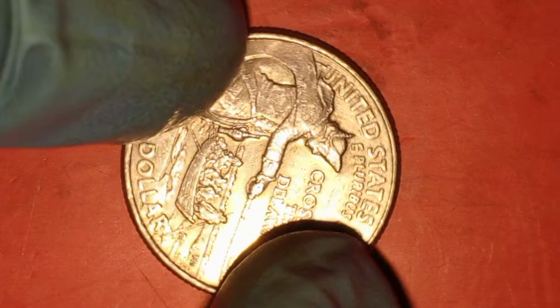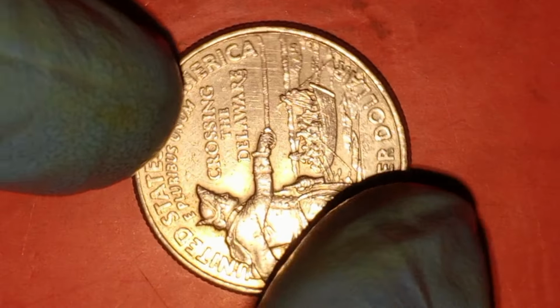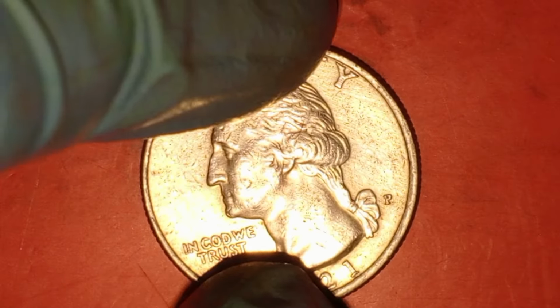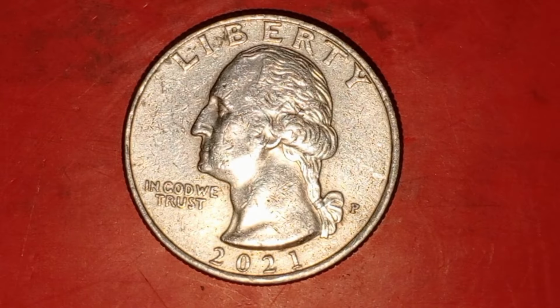Yes, you heard that right. Some of those quarters are valued at a staggering $1.1 million. So, if you've ever wondered about the history, value, and potential worth of this coin, you've come to the right place. Stick around to find out more.